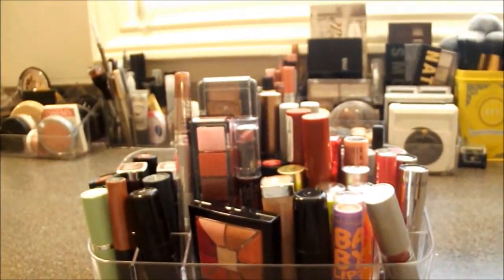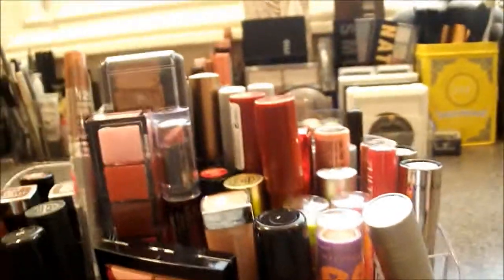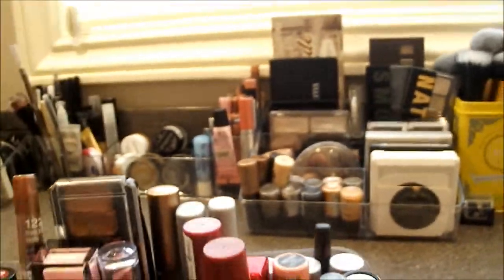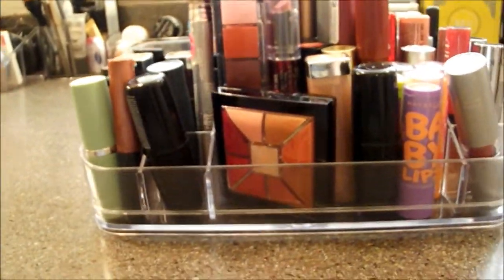So on to my lip products. These are also just things that I don't use on an everyday basis. That's why I have a lot of my lip colors that I use right here and over there. But I'm not going to go through everything. I'll just go through a little bit of what is in here.